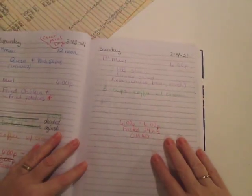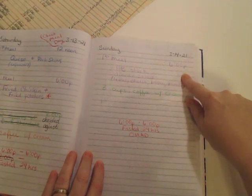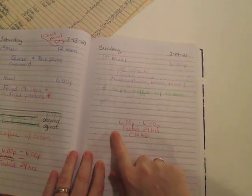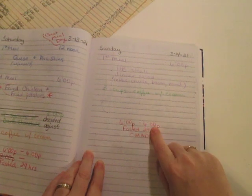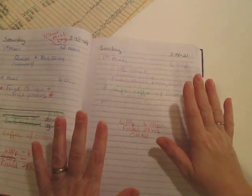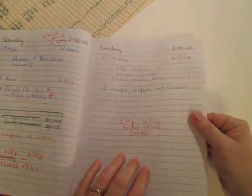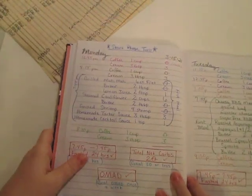So yeah, Sunday the 14th, I had my first meal at 6 p.m. and it was just a hamburger steak and a salad. And so this day I fasted from 6 p.m. to 6 p.m., so 24 hours. So I had one meal a day. And this is when I had decided I was going to go ahead and step things up and go to phase 2. And I did.